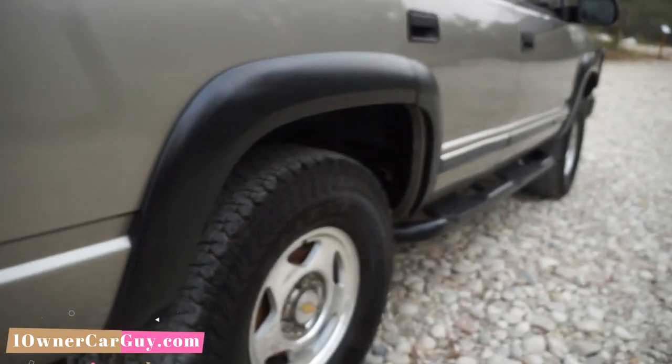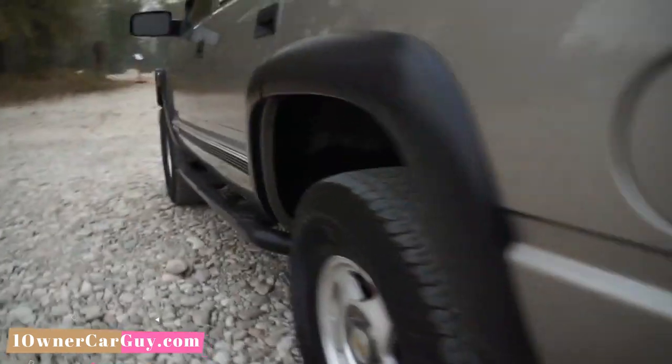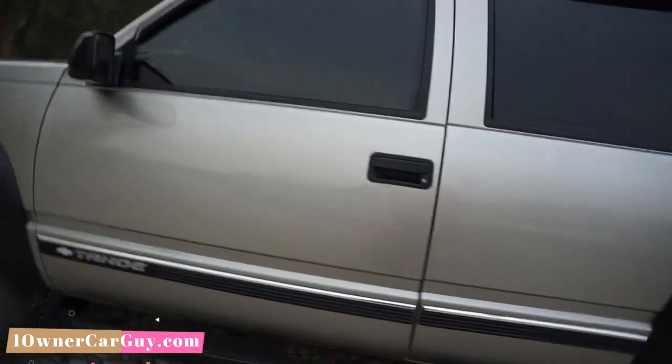I'm telling you, this truck is so clean. You just wait till you see the inside. My goodness, you haven't even seen the inside, and I'm ranting and raving. Inside might be the cleanest thing on it. But that's around it. That's looking at everything.